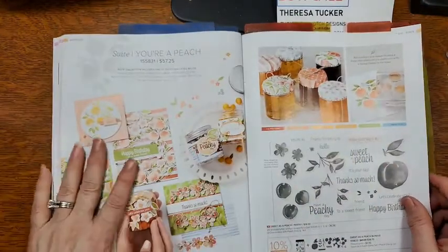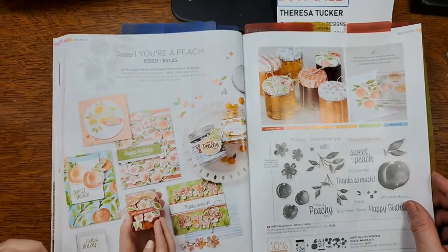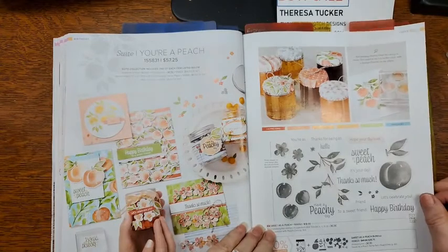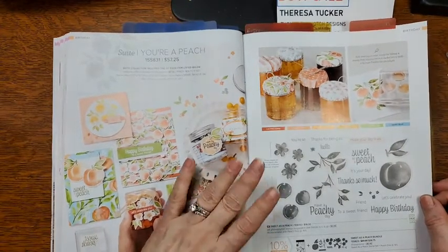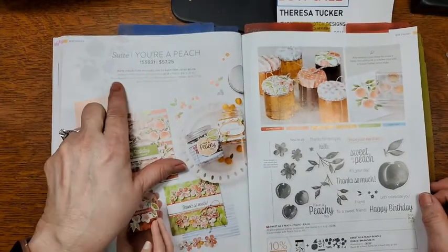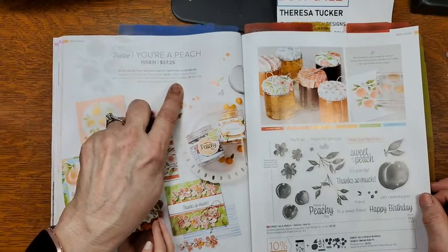You're a Peach. Now this is a very pretty stamp set. I don't think I might have ordered this today. I know that I ordered enough that I got a bunch of stuff free, so I think I did order that. Now I believe this also comes with, yeah, it comes with You're a Peach 12x12 designer series paper in the mini jam jars.